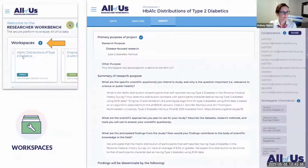So we've talked a little bit about the workspaces, how you might create a new workspace. So if you look here at this card, HbA1c type 2 diabetics distributions, this is one of my workspaces. If I were to click on this little card here and open up a new workspace, you can see in my About tab that I can always look at that information that I entered. So here's what I entered previously about the purpose of this project. I can go back if my project changes over time and I learn new things. I can edit this description here.